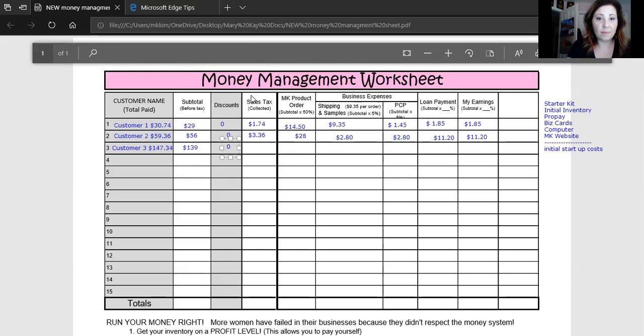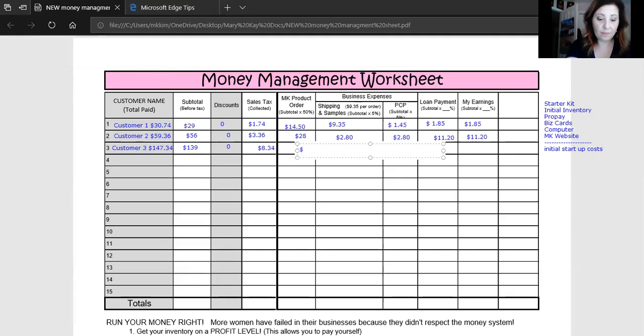And then sales tax would be $8.34. All right, now her reorder on this, again, 50% of 139. So 139 times 50%, that's $69.50 goes in this column. And then, again, I already did my shipping up here, so I'm just now down to 5%. So 5% of that, so 139 times 5% equals $6.95. Okay. And that's going to be the same thing here in that PCP total, $6.95.